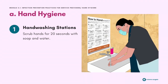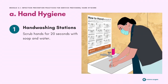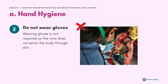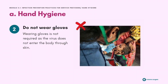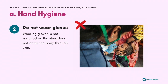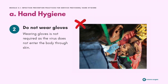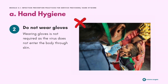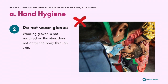To prevent the spread of infection between children, make sure that you clean your hands before dosing a child with vitamin A or deworming. Wearing gloves is not required as the virus does not enter the body through the skin. When you wear gloves, you can still pick up the COVID-19 virus, and it is possible that these contaminated gloves will infect others or yourself. Hand washing with soap and water will protect you more than wearing gloves. Use sanitizer if soap and water are not available.